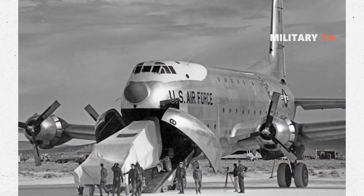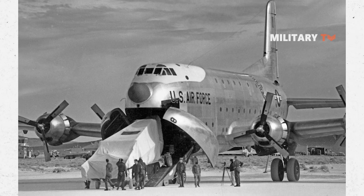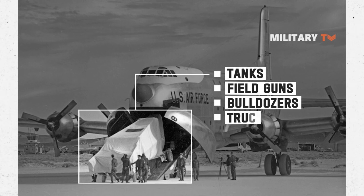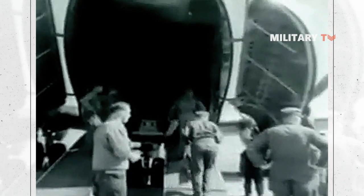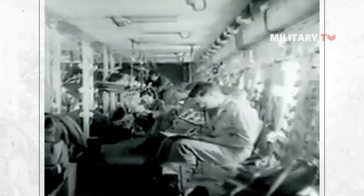Furthermore, this aircraft was the first USAF transport built specifically to carry bulky cargo like tanks, field guns, bulldozers, and trucks. Because the Globemaster II could transport 200 fully outfitted troops, it was frequently deployed in the initial phases of the Vietnam War. The plane was also extensively used in resupply trips for military activities in Antarctica, and during humanitarian efforts in the far regions of the world, such as the Congo and Chile.